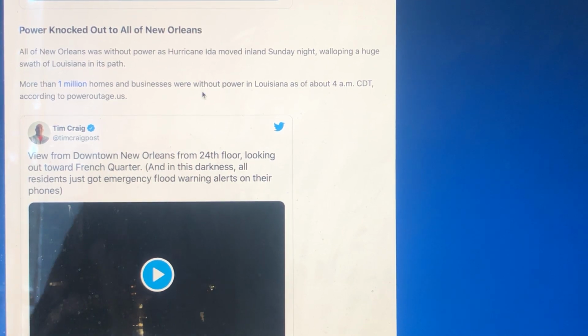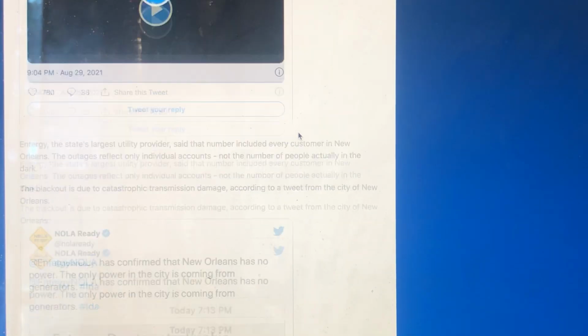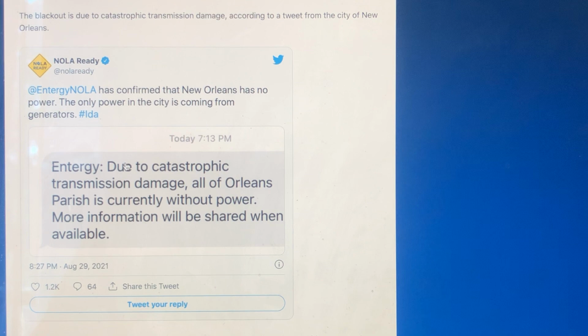More than 1 million homes and businesses were without power in Louisiana as of about 4 a.m. Central Time, according to poweroutage.us. So it's really bad stuff. And as well here, Entergy: due to catastrophic transmission damage, all of Orleans Parish is currently without power. More information will be shared when available.